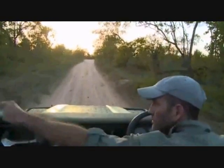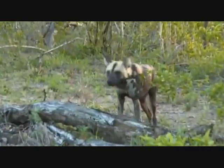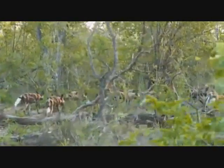Wild dog. Well, that's not the worst thing to come across. Oh, there are a whole lot of masses of them. Woo! Yay! Right, I'm going to tell Peter. It's going to be a good idea if we both are here.